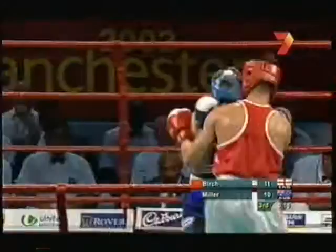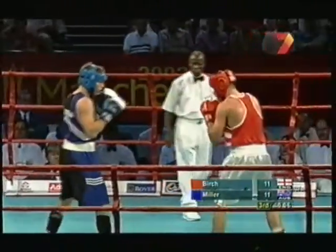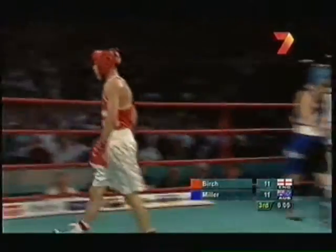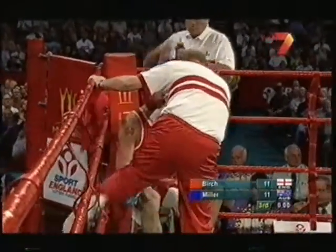Birch is simply throwing more punches at this stage. Miller's blocking most of them. He's been more economical and more efficient with his work. But that won't argue well for a countback, if we get to that point. It's 11 all at the end of the third.